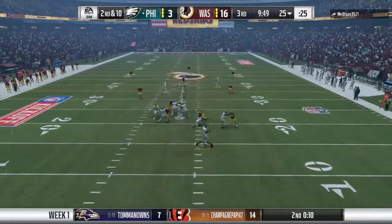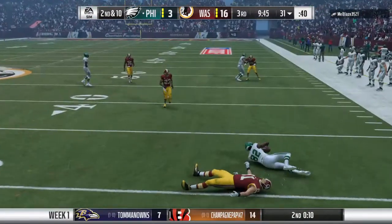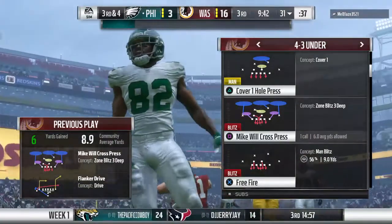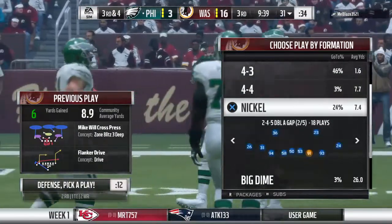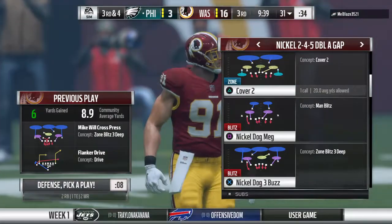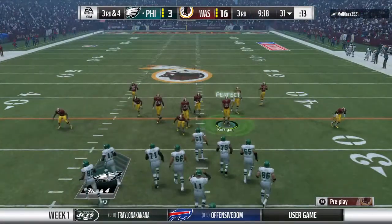Wentz will try again on second down. It's caught on the right side at Smith. And they'll take him down at the 31-yard line. 6 yards is the pickup, and that'll lead to a third down. And on third down, a nickel formation here defensively.